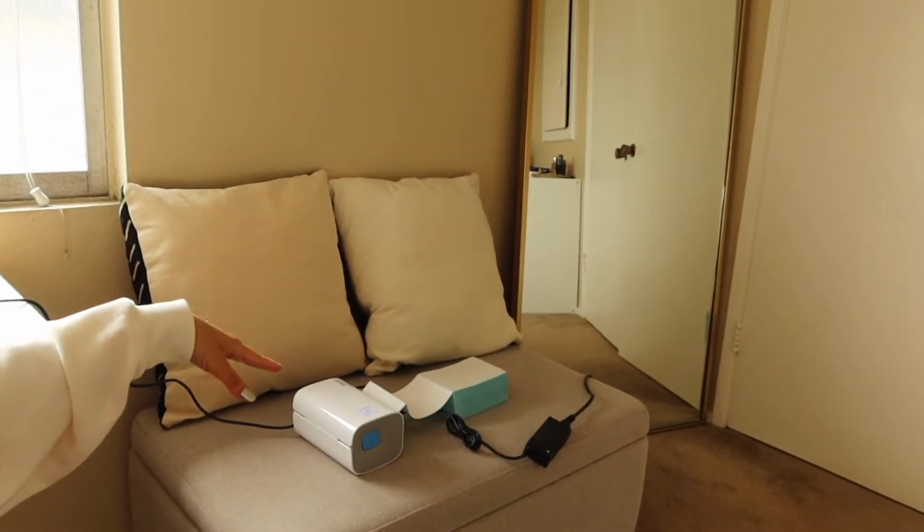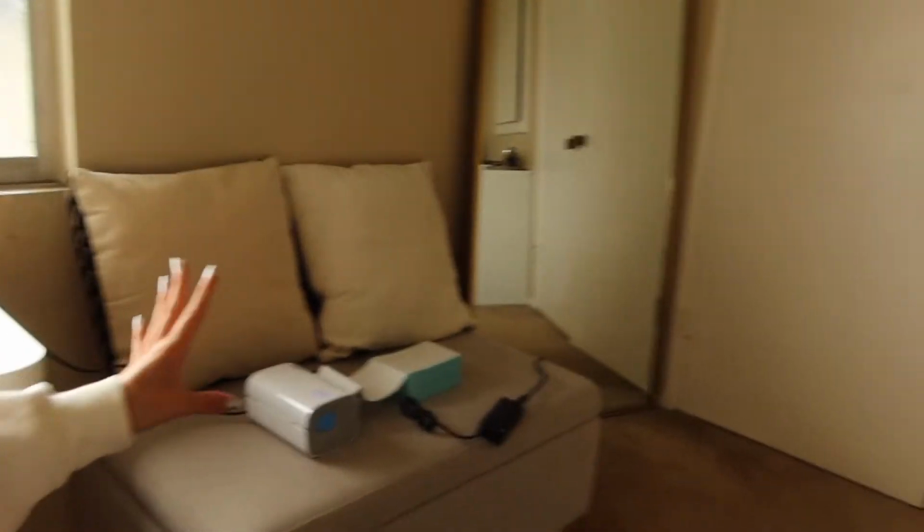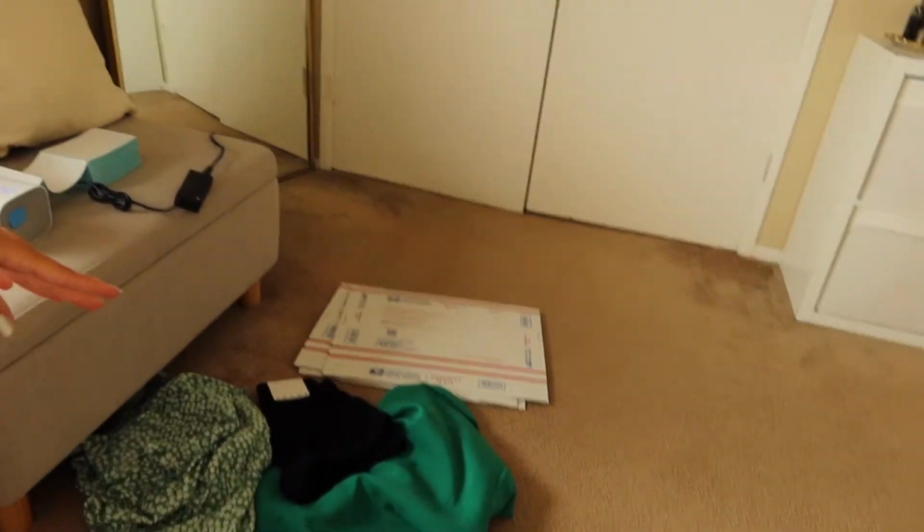I have my stuff set up right here. I have my little printer here with my labels and everything that I sold down here on the floor with my boxes and all of my little cards that I write little notes on when I ship my order. Just like a little thank you note. So I'm going to be packing up some Poshmark orders right now and taking them to the post office.